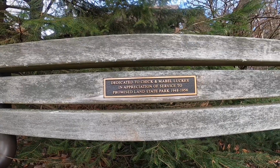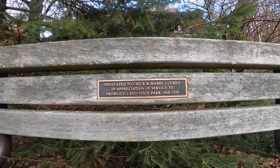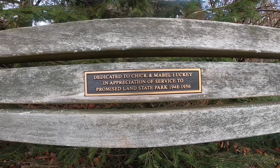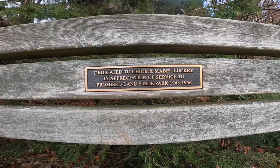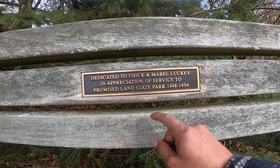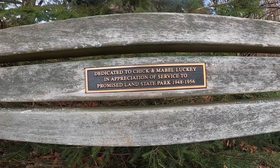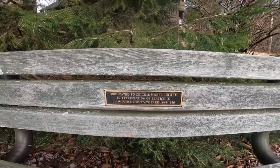Throughout the park there is a really cool system they have of benches, and each bench is dedicated to folks that have worked here, helped build it, etc. And I think that is absolutely amazing. This is to Chick and Mabel Lucky, in appreciation of their service to Promised Land State Park. How amazing. And every single bench has a plaque dedicated to those folks.